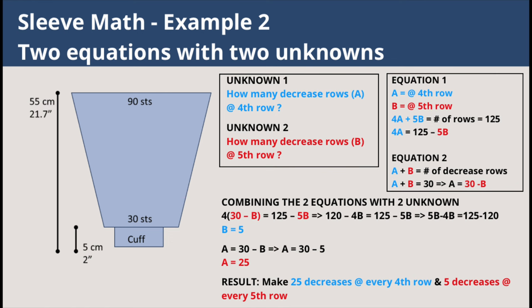And this gives us the first equation, that we know that in total we need to do 125 rows, right? So we need A, which is the unknown, A times on the 4th row, and B, the second unknown, on every 5th round, which gives us 125. Then we do the math, we can subtract and add on both sides of an equation.